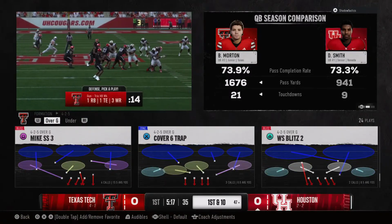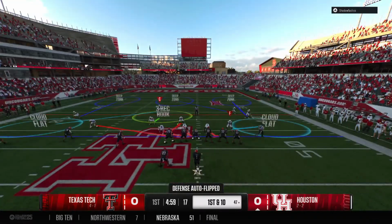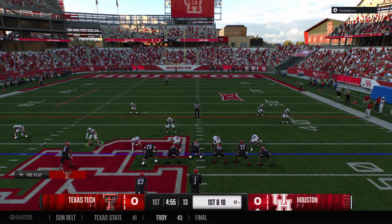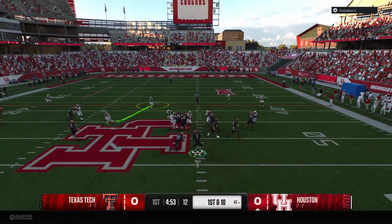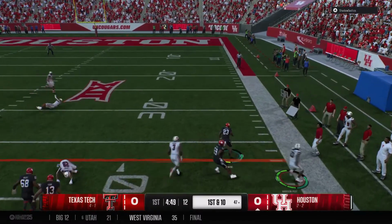Well, they pick up the first against zone coverage. I think a big part of this for young quarterbacks out there is if you're going to be throwing into zone coverage, you got to throw on time. You can't stare down receivers because the entire defense has their eyes on you, so you can't telegraph where the ball is going. You've got to hold it to the very last possible second.